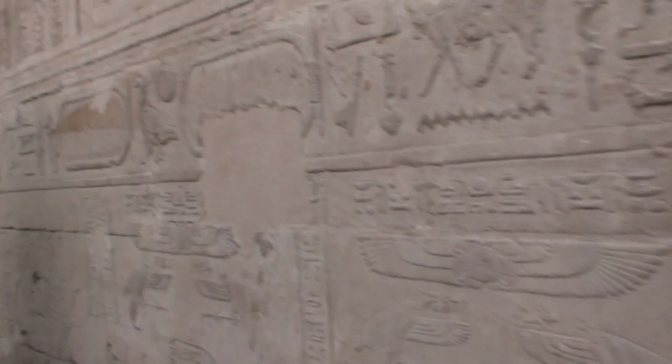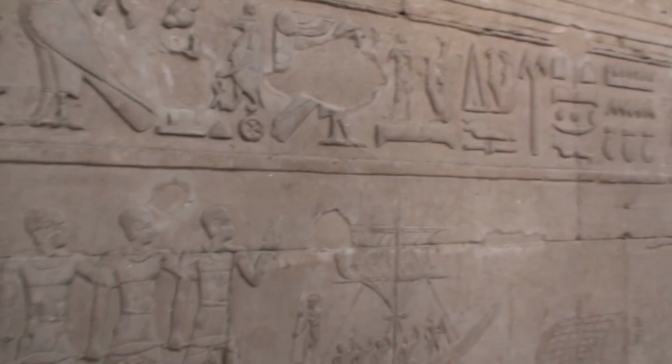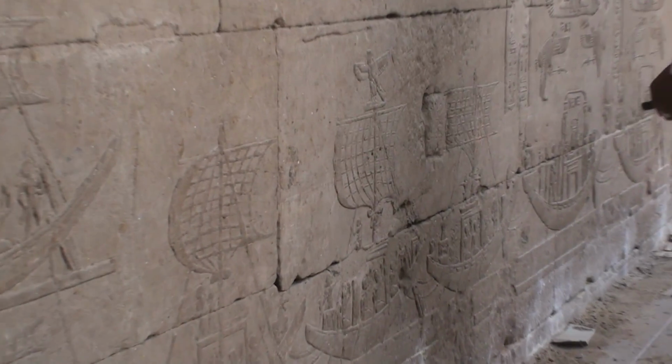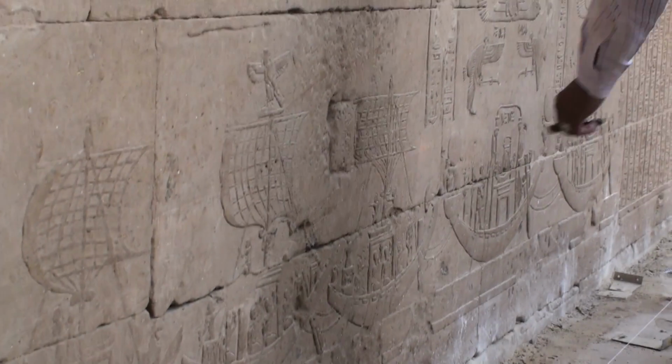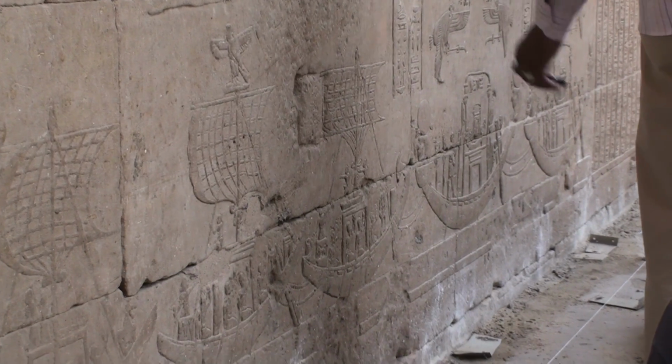Look here, the sail is closed. What does it mean? That means they are waiting for the festival to end. And here, when they decided to return back, you see that the head of the pilots opens the sail to announce to the other boats to open their sails to start the journey back to Luxor. This is the difference between the arrival and the return.